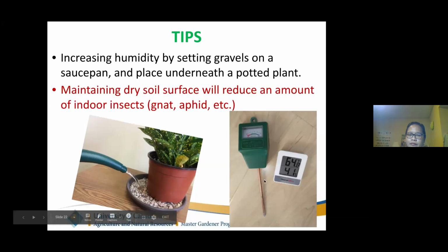And then this is a soil moisture meter. You can poke it into the soil and it will show the reading, whether dry, moist, or wet. In a way, we can just use our finger; the rule of thumb would be about half an inch. For most plants, you don't need to water until they're about half an inch to one inch dry on top. Again, we don't want to saturate the potting soil, so the roots cannot breathe and get root rot and kill the plant. That could happen.